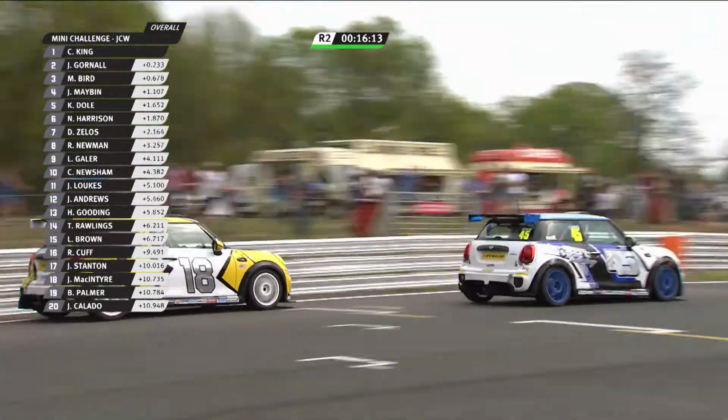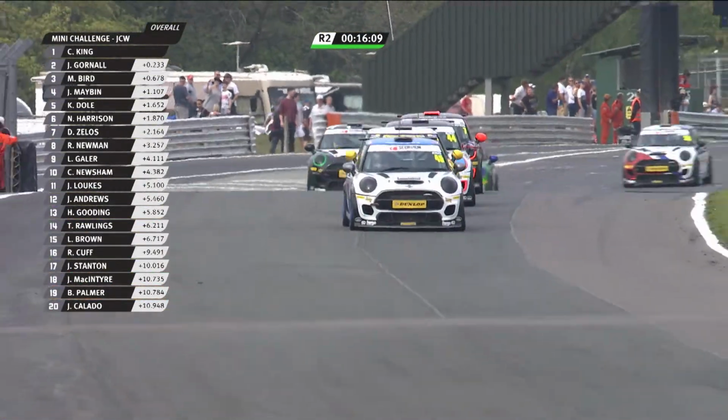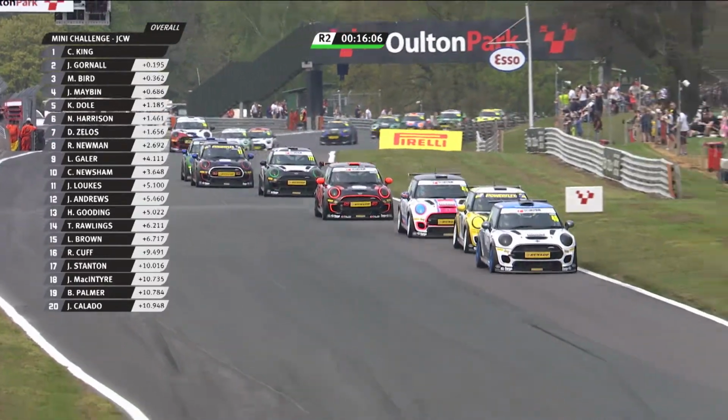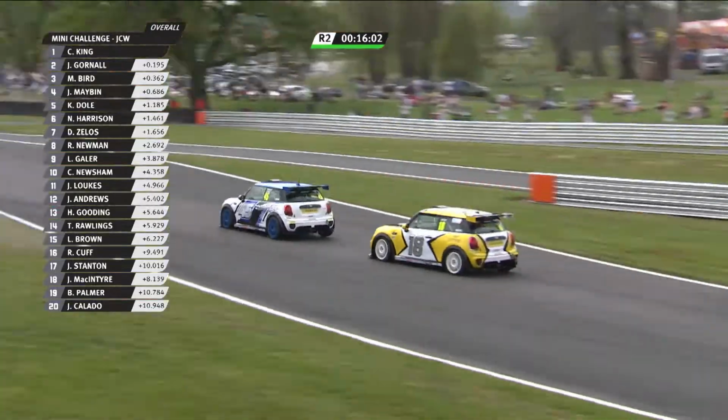He's got to try and get back in line, of course, before Max Bird sticks his nose at the inside towards Old Hall Corner. Get back in line he does though, so it is still going to be King that leads the way. Gordon second, Bird third. Gordon with an earlier apex there at Old Hall Corner.